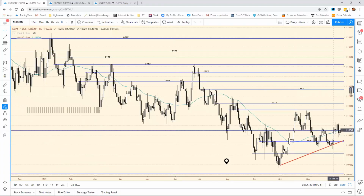Euro dollar, like I said, the fall we saw on Friday, we kind of held our own on Monday, and we're just holding our own with just the slightest bit of an upside bias here.